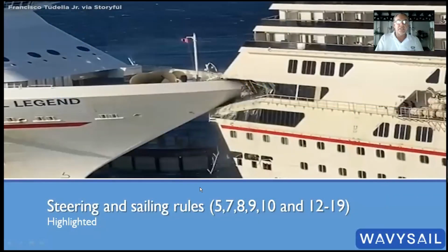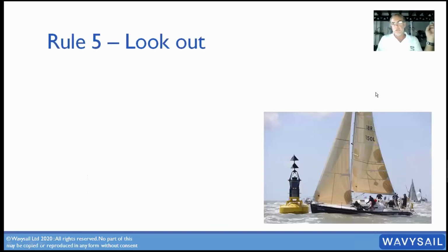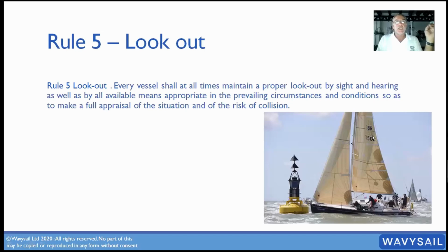Okay, so next little section, steering and sailing rules. And as I say again, this is highlighted. This is not the entire rule book. So please don't use this as your complete rule book. Okay. So steering and sailing rules. Lookout, rule number 5.